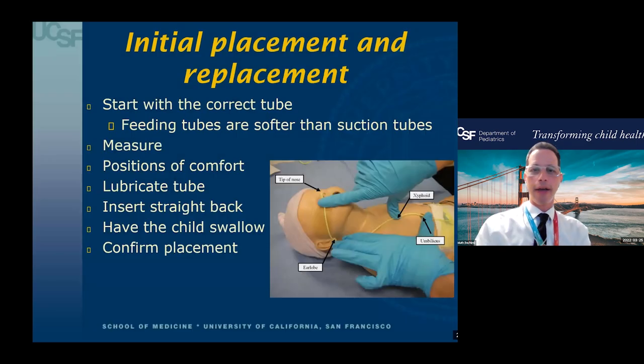So I always like to show just a little bit about NG tube placement and replacement, since we do teach parents how to do this at home. If any of you have seen small children with NG tubes, you know the first thing they want to do is pull them out. So we definitely teach parents how to do this at home.